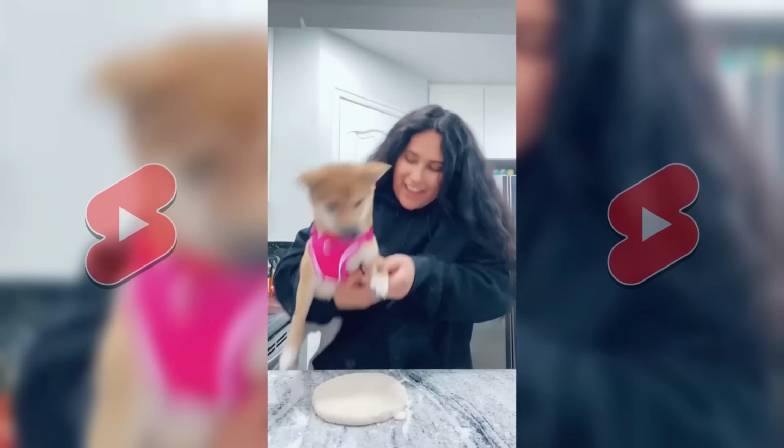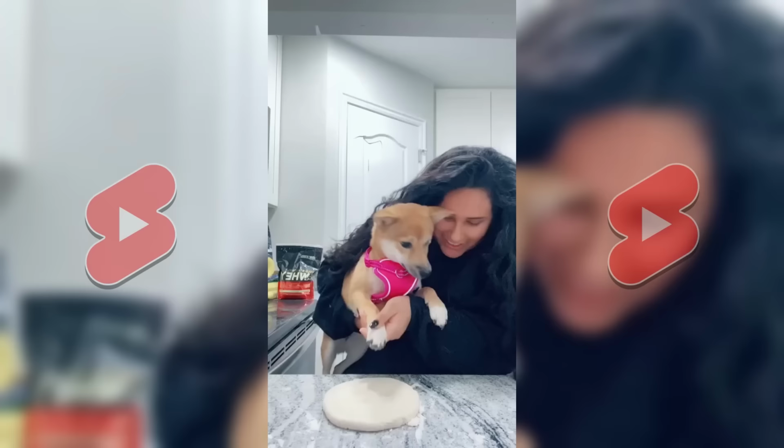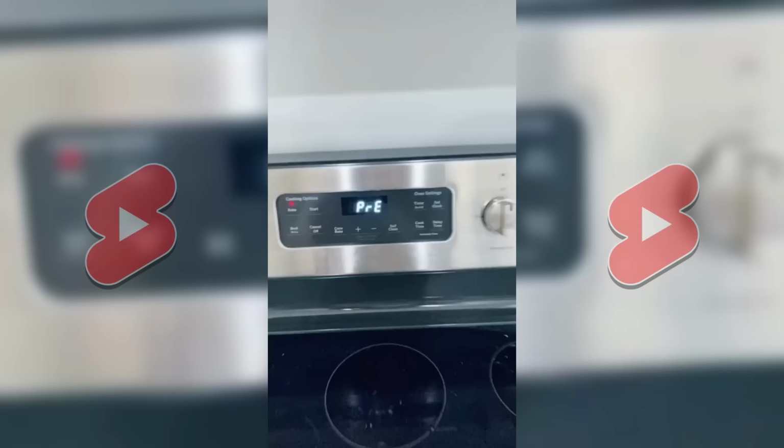I kinda wanna do 2. Now I'm gonna do 1. Good girl. Okay, let's clean your body. We've decided on 2. Really quick, preheat your oven to 200 degrees.